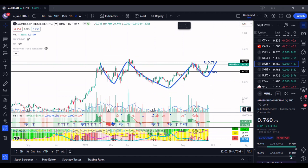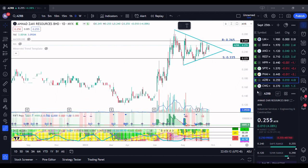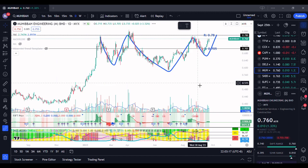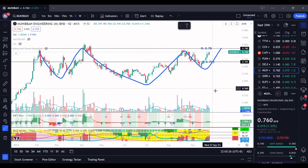I don't think it's something that a lot of people look at. I also noticed that MUHIBAH engineering is also quite similar to Azrb, which is both engineering and construction. I'm not so sure what they specialize in, okay, but they seem to be both from the same sector, looking at what TradingView has put as their sector. Okay, so can have a look and see. Maybe it will be the next trend.